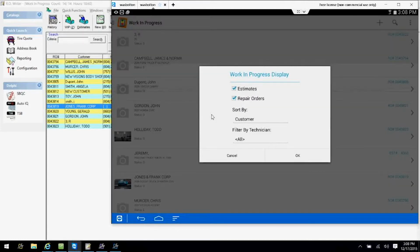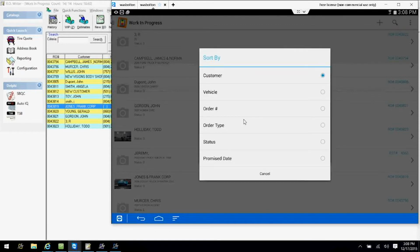So on the tablet, I have it checked off to show estimates and repair orders. I have my work in progress sorted by customer name or alphabetically. If I click inside that field, I can also sort the work in progress 5 or 6 other different ways.